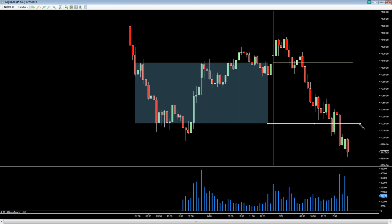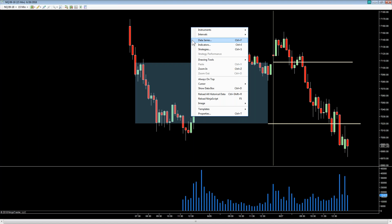And the idea is, okay, the market opens, it opens above the value area, it gets inside here, well, then it's going to try to get to the bottom end of the value area. And you can see it did just that. If I load a few more days, it's an interesting study, actually.